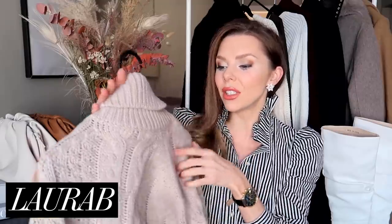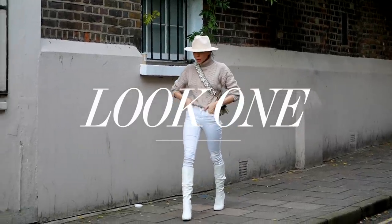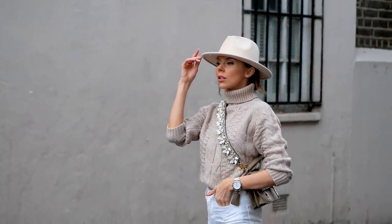So I have picked up this beautiful knit. I loved this color. It was kind of like a muted, I want to say mink color. Gorgeous, gorgeous color. I love this. It works really, really well with my kind of neutral color palette that I always kind of opt for.